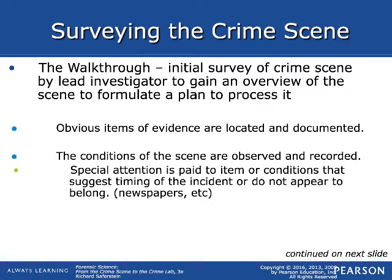Okay, the walkthrough. The walkthrough is defined as the initial survey of the crime scene by the lead investigator. The goal is to gain an overview of the scene and come up with a plan to process it. So that's called the walkthrough.